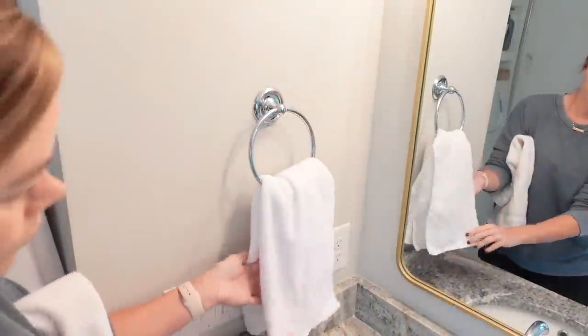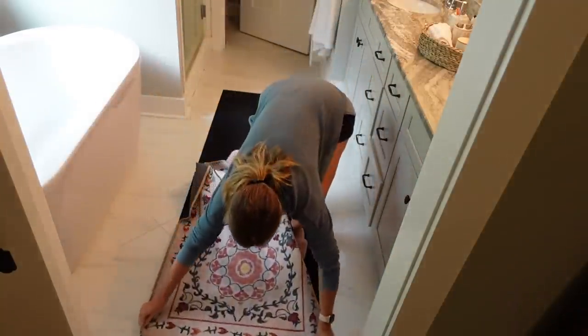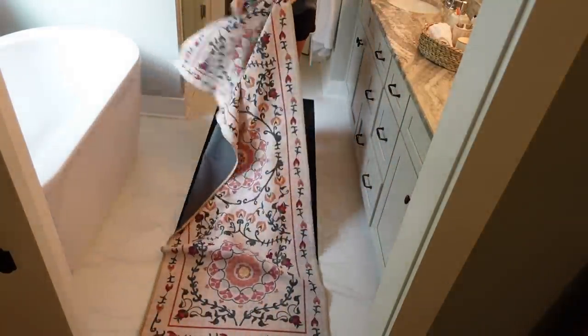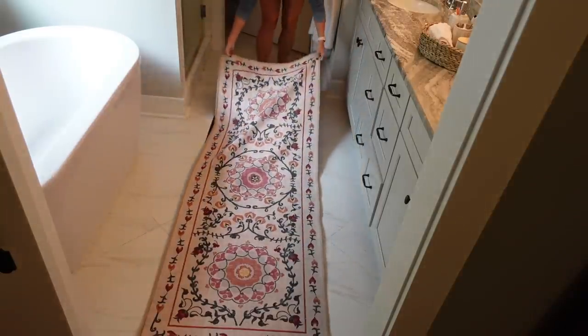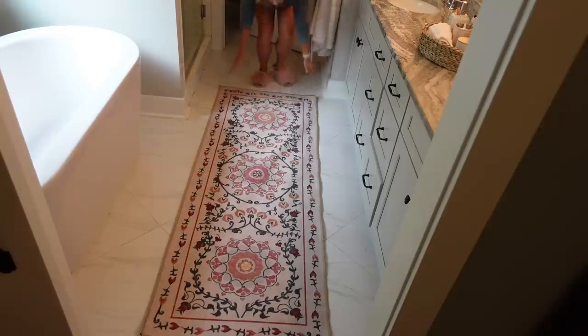Okay, it's actually the next morning and I'm going to get the rest of the house cleaned. The first thing I did was put some fresh towels in our bathroom. We were gone the rest of the day, so I didn't have a chance to put our rug back in here. So I'm putting the rug back in the bathroom as well, and then we have a nice, fresh, clean bathroom.